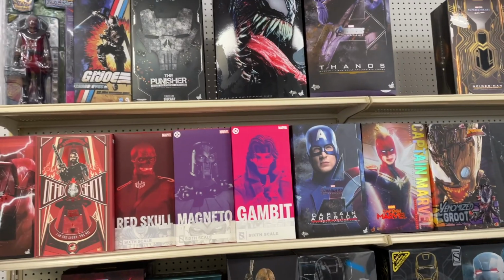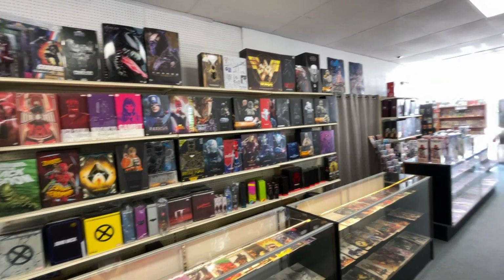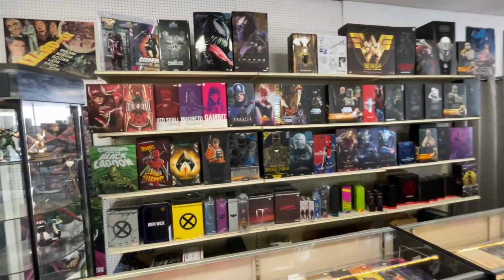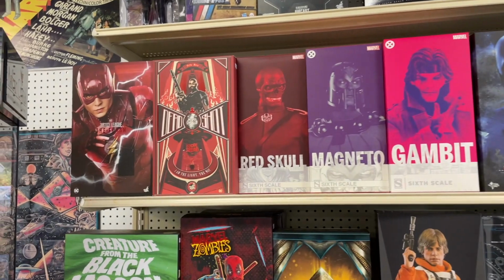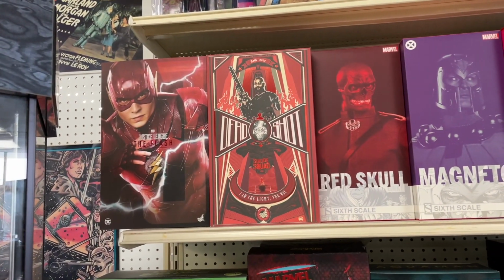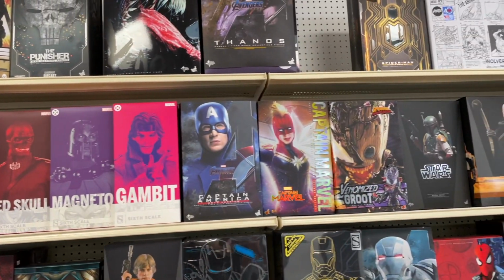All right, so look at this wall of Hot Toys. It's this, and then it's that down there too. But let me point out some of the ones that are very nice. Ooh, a Deadshot. So Suicide Squad Deadshot. Definitely interested in that one.